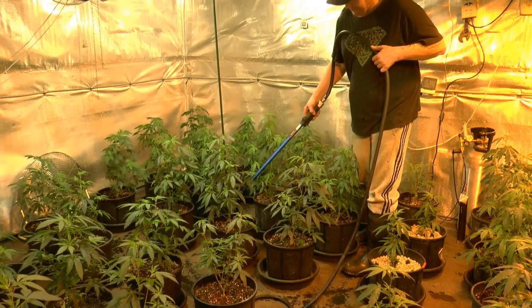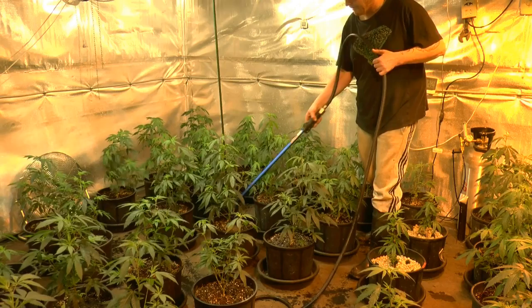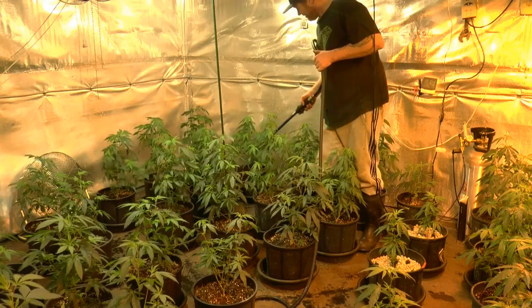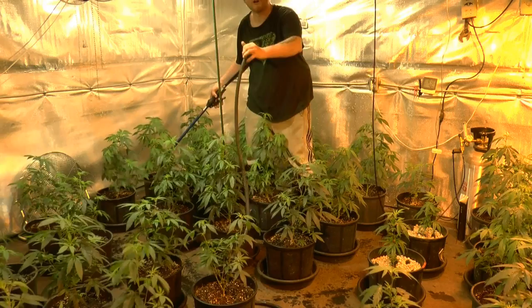Here's our second feed. We just used one little bit of plant guard. We'll get into our third one. We're in day 4 of flower, and plants are doing fantastic. There it is. We're all done.